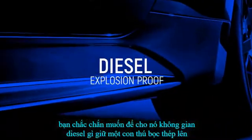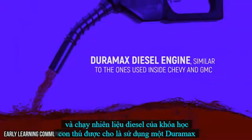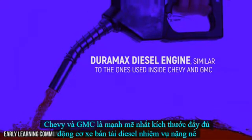Diesel. What keeps an armored beast up and running? Diesel fuel, of course. The Beast is believed to use a Duramax diesel engine, similar to the ones inside Chevy and GMC's most powerful, full-size, heavy-duty pickup trucks.